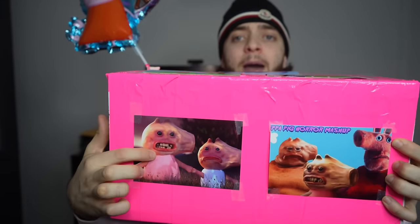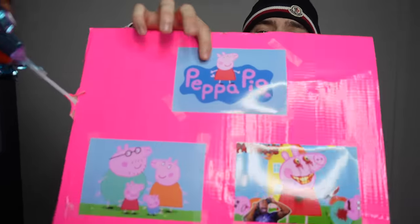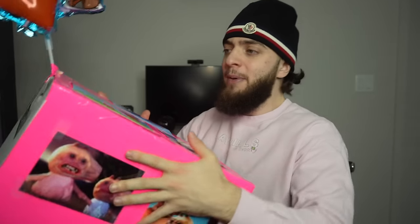Like, this one looks like Peppa, this one looks like George, and look at the top right over here, it literally has a Peppa Pig. It has an evil Peppa Pig.exe, and it has Peppa, his mom, his dad, and George. But guys, wait, I want to take this out for, whoa!